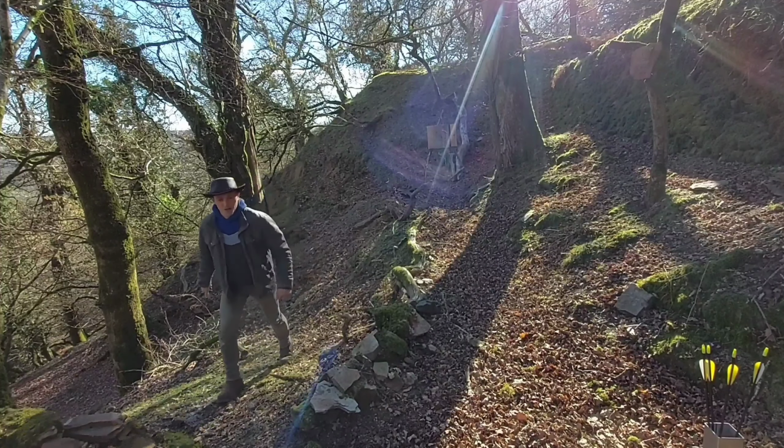Well, it didn't take long to get dark. I've lit the lanterns up. It's actually not as dark by eye as it is on camera, but yeah, so lit the lanterns up. I can see pretty well still, but this camera's rubbish.